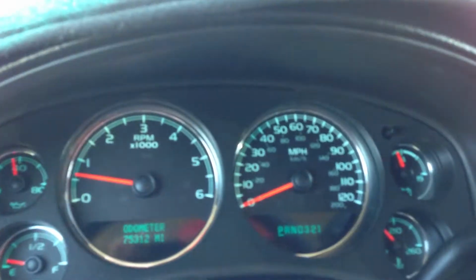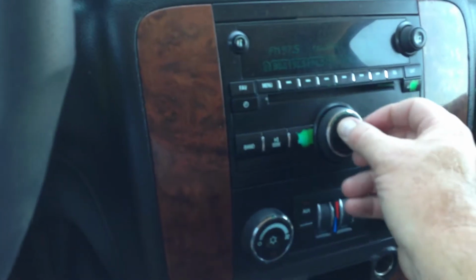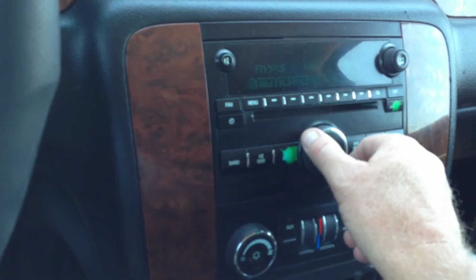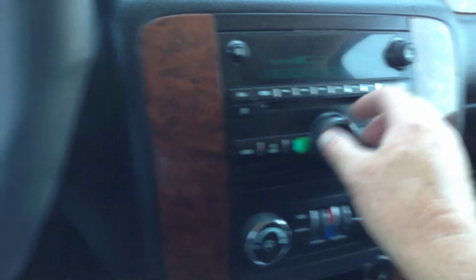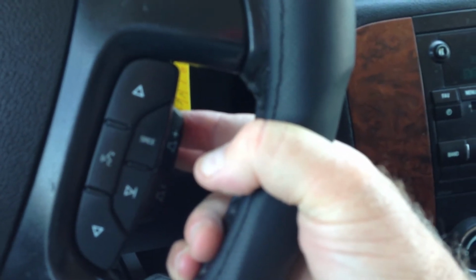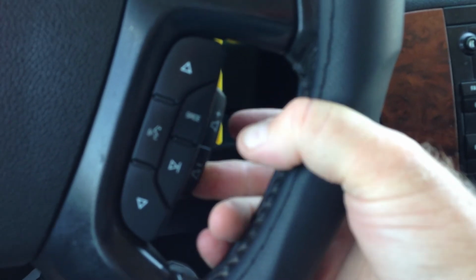And the air blows ice cold, which I can attest to right now because it feels really good in here. And I'm not really altogether sure it's on high. Now it is. That's on high. Let's see if we have a radio. Alright. Let's see if this works. Steering volume controls work.